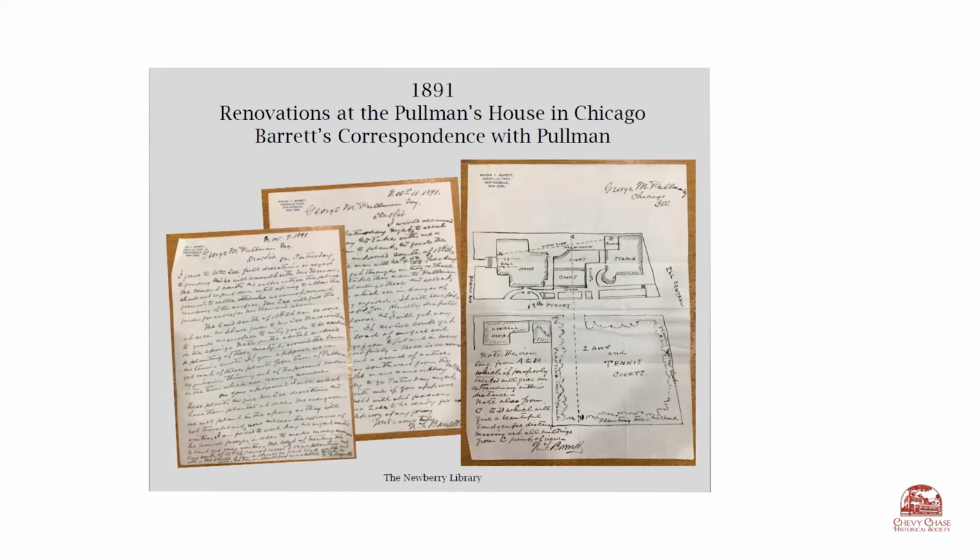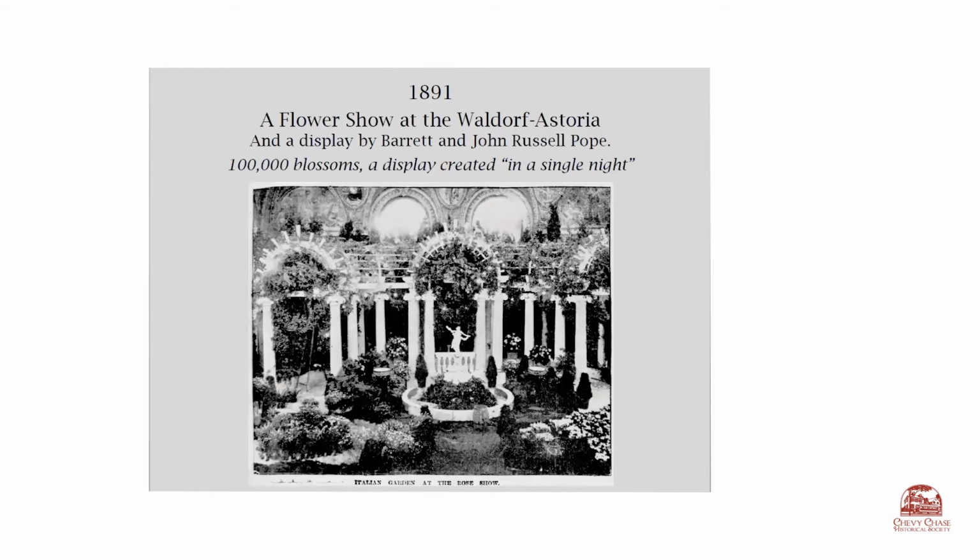However, he loved so many things about working with other people. And so he participated in many flower shows and events. So in 1891, Barrett and the architect John Russell Pope created this really exciting and over-the-top flower show at the Waldorf Astoria. They actually created this over a single night, but people were just mad about it. They thought it was wonderful.